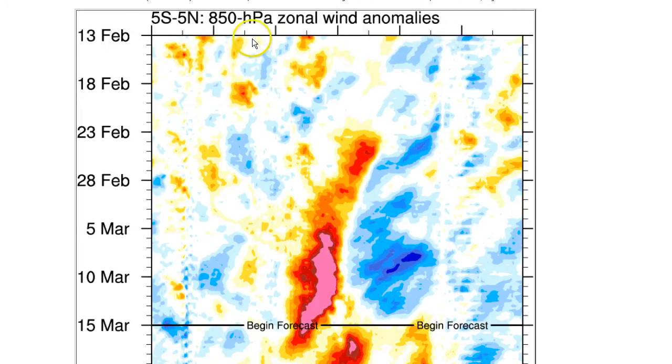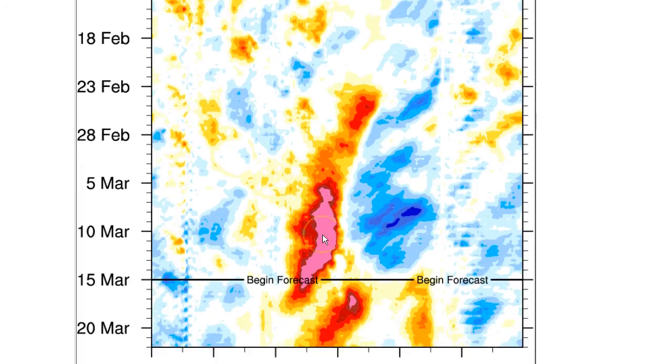Going back in time, February 13th, there were actually westerly anomalies. Oh, the reds and oranges are westerly anomalies. The blues are easterly anomalies. There was a whole series of modest westerly anomalies the whole way through January into about mid-February. It died out, and then February 23rd, things really started to pick up, and then when we got into March 6th, things really started going off the hook.